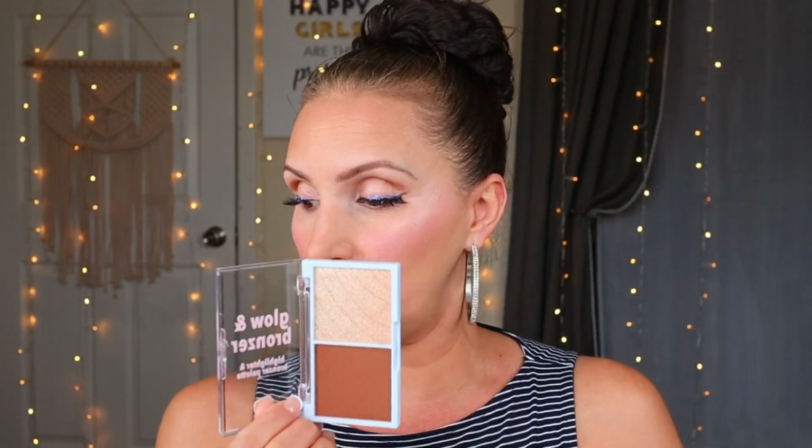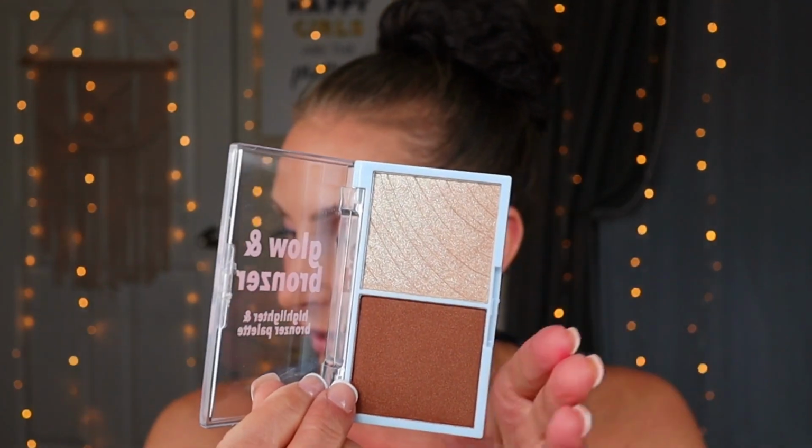I can hardly get into it. I was doing it wrong. Now the bronzer and the highlight, they look really good. What I'm a little nervous about is that you can see it's very glittery, that highlighter. I'm kind of wondering if it's gonna be a spray or if it's gonna be super glittery.